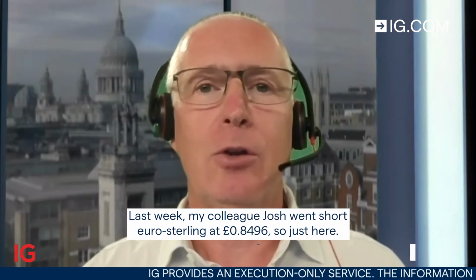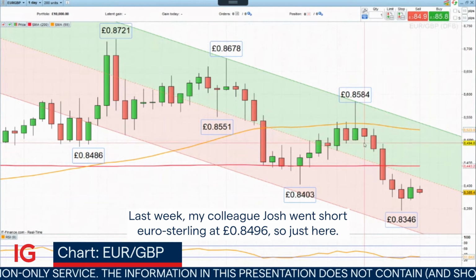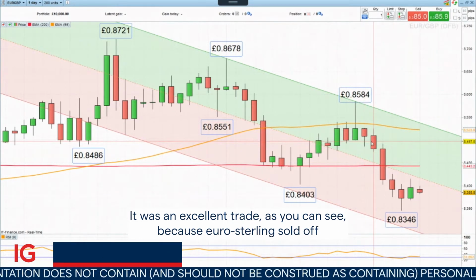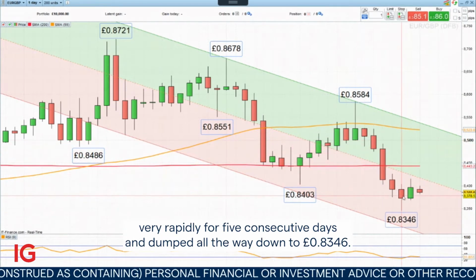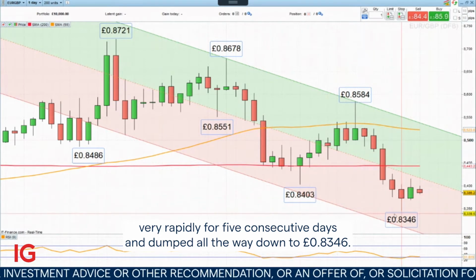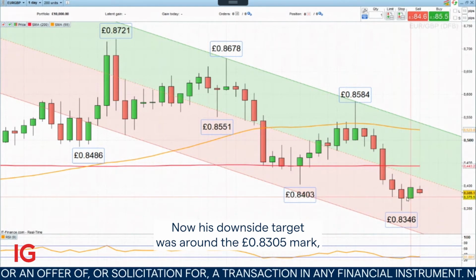Last week, my colleague Josh went short euro sterling at 84.96. So just here, it was an excellent trade, as you can see, because euro sterling sold off very rapidly and for 5 consecutive days dumped all the way down to 83.46. Now, his downside target was around the 83.05 mark.